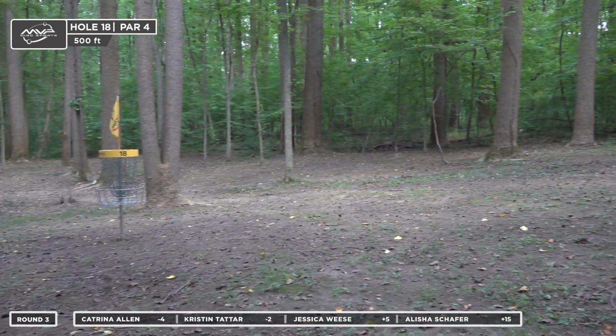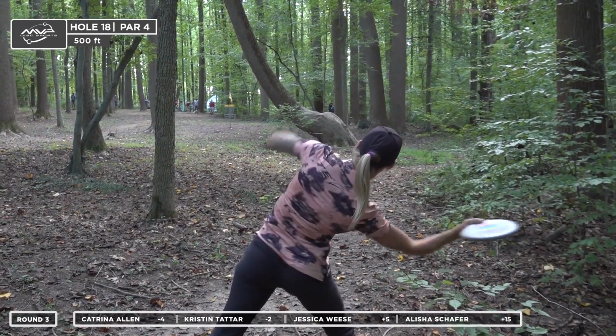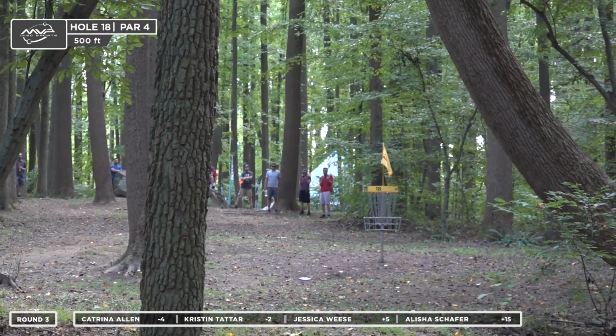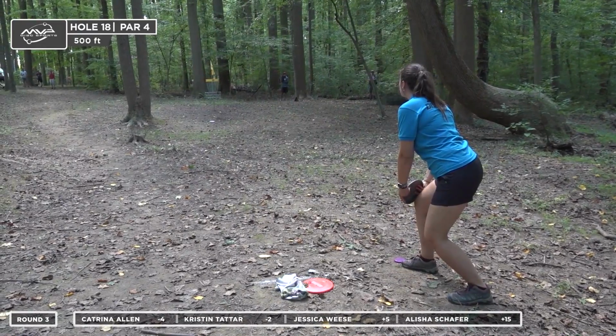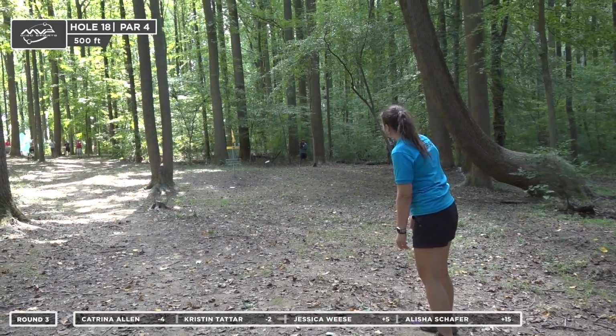Weese's shot goes deep of the basket. And I've never seen a drive this far by our FPO division in the last 2 years. And Catrina puts herself right next to the pin, trying to secure a title here on the Iron Hill course.